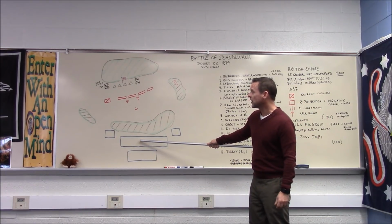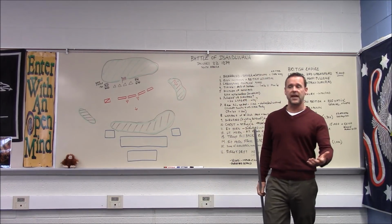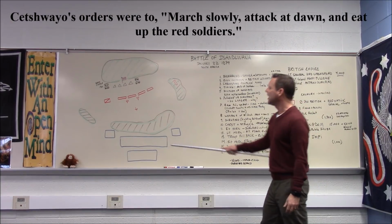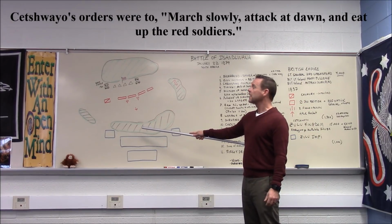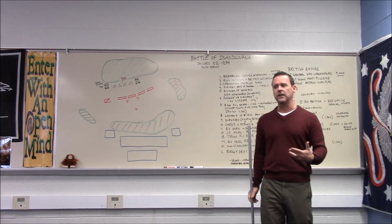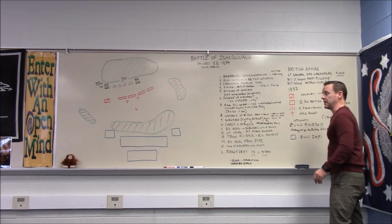The Zulu see them. And so they begin their attack. They didn't want to begin their attack that day. They actually wanted to attack at dawn the next day. But it doesn't matter. They charge. Durnford, running away with his men, starts what is called a fighting retreat.